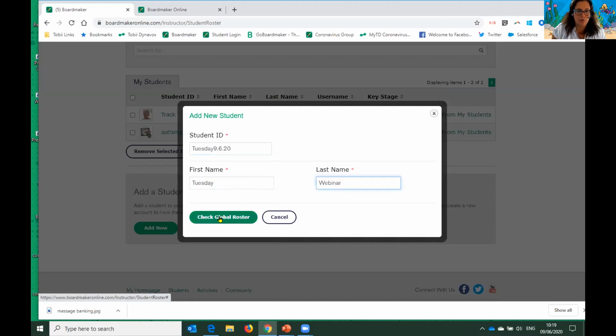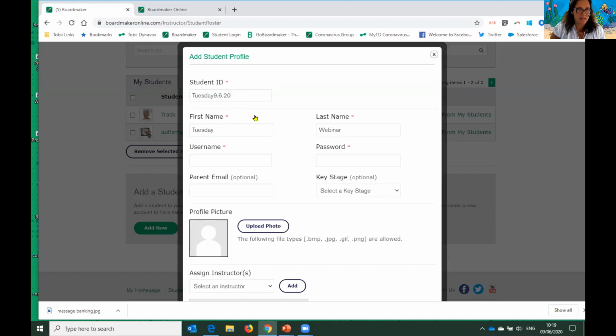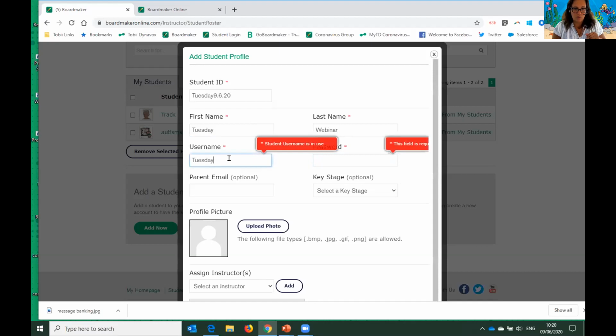And I'm going to check the global roster because maybe somebody else on my team, somebody else in my school has already created an account for this student. So it's just going to check that roster because Joe, who works in the classroom next to me, who had Tuesday last year, might have made an account for her. So it just checks first, but here I'm good. Nobody's made an account for Tuesday. So I'm going to give her a username, Tuesday. Oops, it's already in use. So we'll call it, how about just twos? There you go. And I have to give her a password.